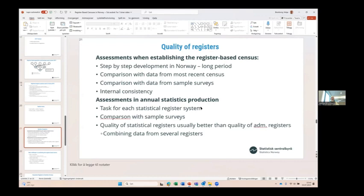As I said, the register was established in 1964, and only in 2011 did we have a fully register-based census. That means it took 47 years. But it's not necessary that it takes so long. A country that is planning well and has learned from the experience of Norway and other countries can do it much faster. And in fact, Bahrain and Oman have done it much faster.